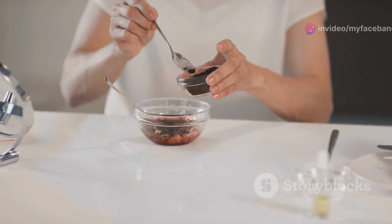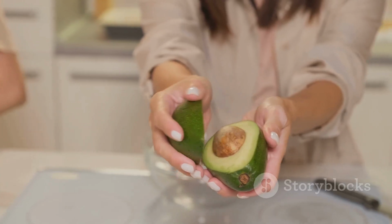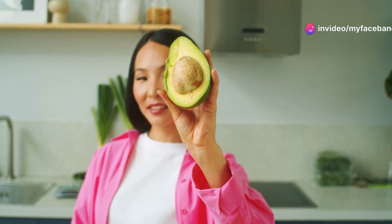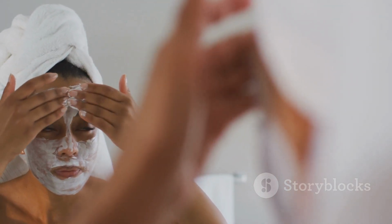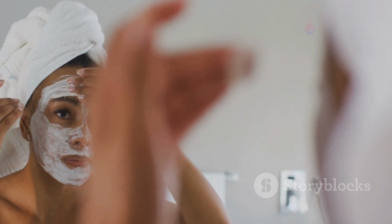Imagine turning everyday items into luxurious skincare treatments. Plus, it's a great way to use up that avocado that's been sitting on your counter for a week. Avocados are packed with nutrients that are great for your skin. There are tons of DIY face mask recipes online, but one of my favorites is a simple honey and yogurt mask. It's soothing, hydrating, and perfect for all skin types.